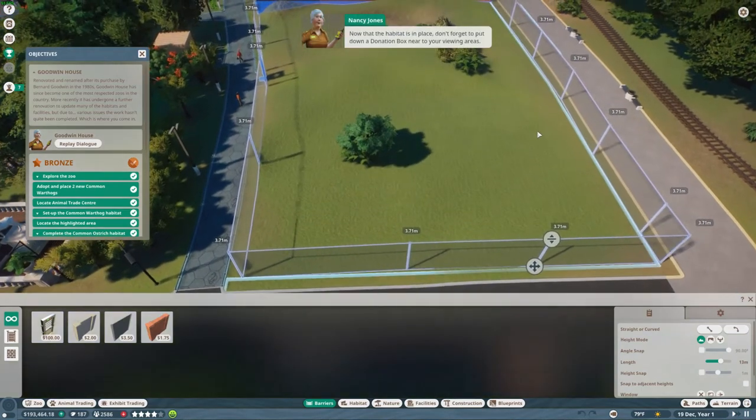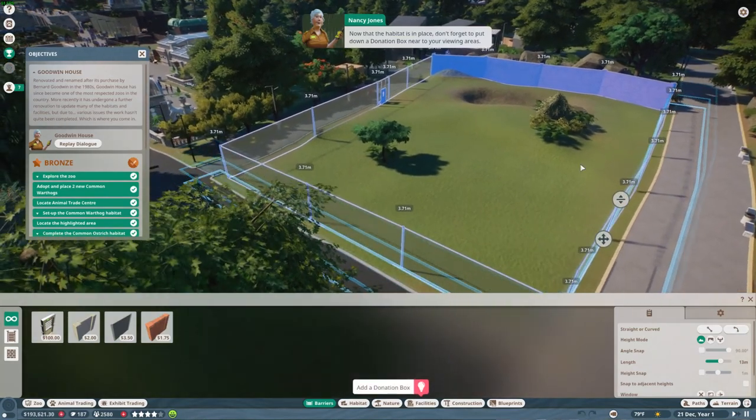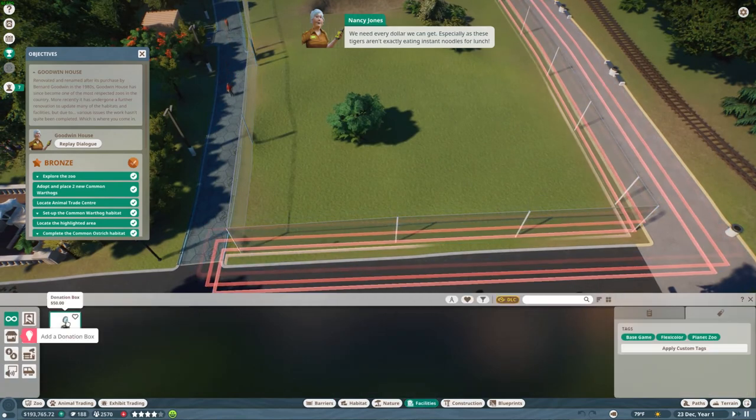Now that the habitat is in place, don't forget to put down a donation box near to your viewing areas. We need every dollar we can get. Especially as these tigers aren't exactly eating instant noodles for lunch.